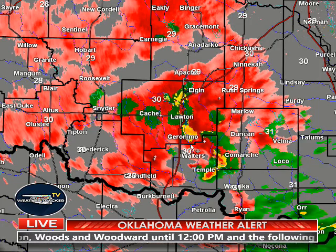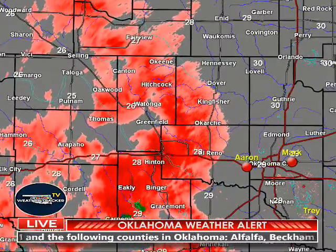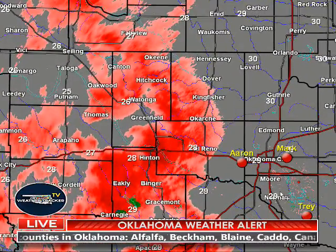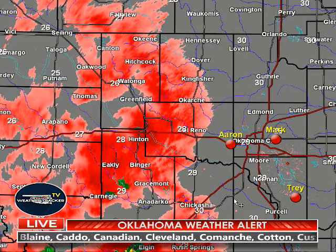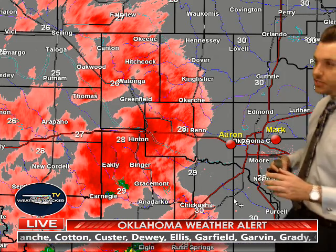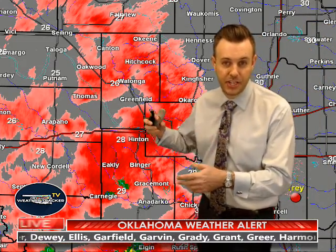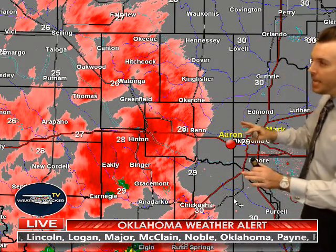Let's get up here around the Oklahoma City metro and show you what's going on here. And again, like I said, here's this next round, even here for the metro, moving on in. And this activity, it's moving fairly quickly. It's moving to the northeast at 30 to 40 miles per hour. So compared to yesterday, when everything was just kind of moving at a snail's pace and just inching its way on through, it's a little bit different. This is moving fairly quickly today. Again, 30, 40 miles per hour.